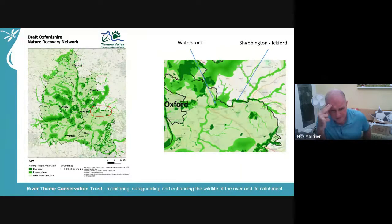And a real key message, really: if you look, you find. And if you find, things happen. And I guess that's probably the mantra of our work on the Tame. So an incredibly exciting site. That's been a bit of a whistle-stop tour. And I'll hand over to you, Roger, for your talk on your work at Waterstock on the riverfly monitoring.